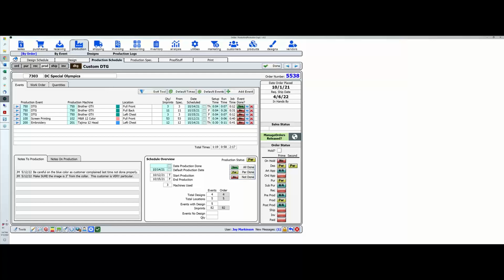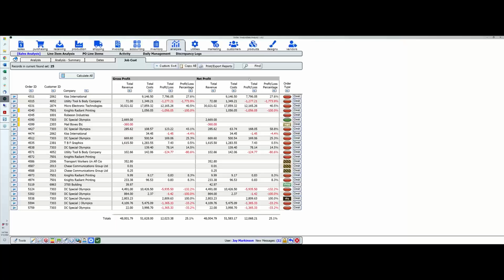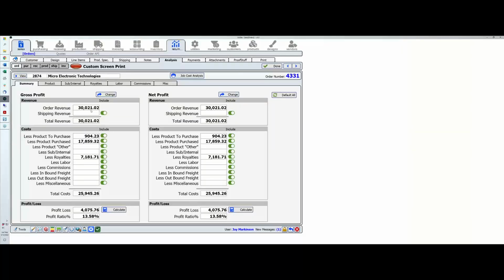So you would capture what Mike's looking for when you're looking at this job costing. Let's go look at one of these orders. So we capture all these different costs on an order: revenue, product. You can see here royalties. This has big royalties on it. In this other category, you can capture ink costs. There's a way to average that on an order.